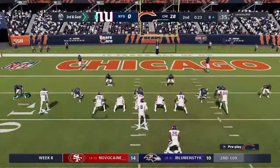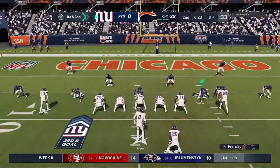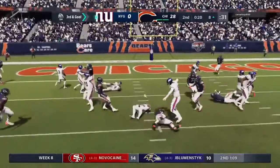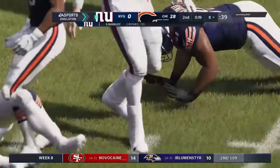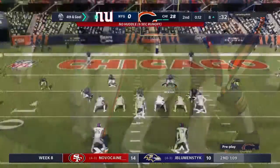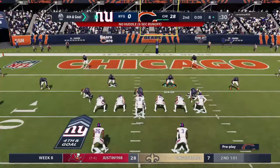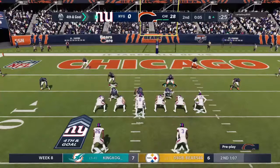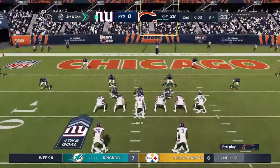3rd and goal, trying to make that scoreboard at least a little more respectable. Here's Barkley, and he's going to be taken down right at the line. Saquon Barkley. Calling no gain on the play, so no help there. And now 4th and goal.